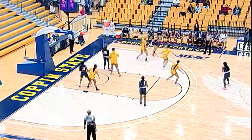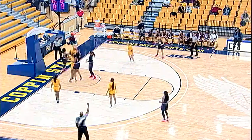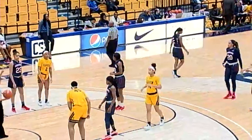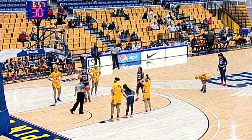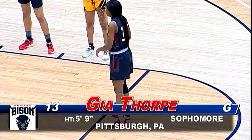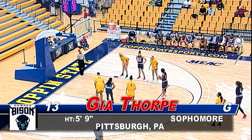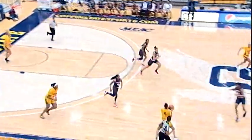Right side Thornton. Back top side of the right now to Williams. Williams head of the key, near side left. She gave it up to Thorpe. Thorpe goes to the doorstep and fouled, I believe, by Jalinda Sally, who just checked back in for Coppin. That's her first. Thorpe got the first and the second. 29-26, Howard with the lead.